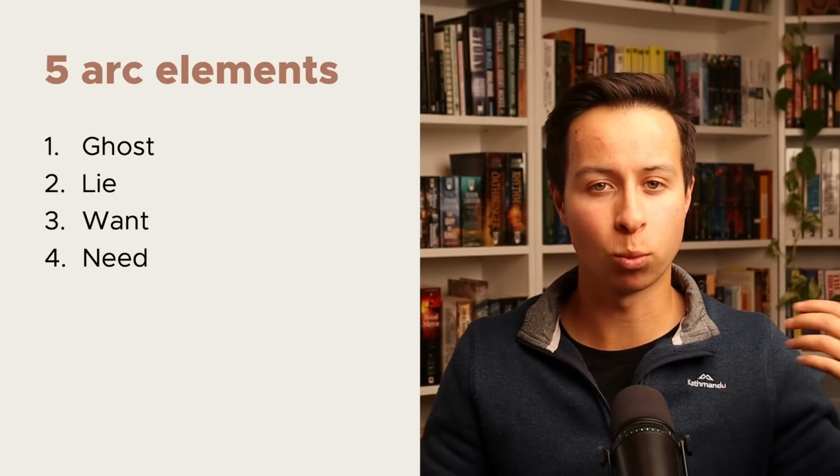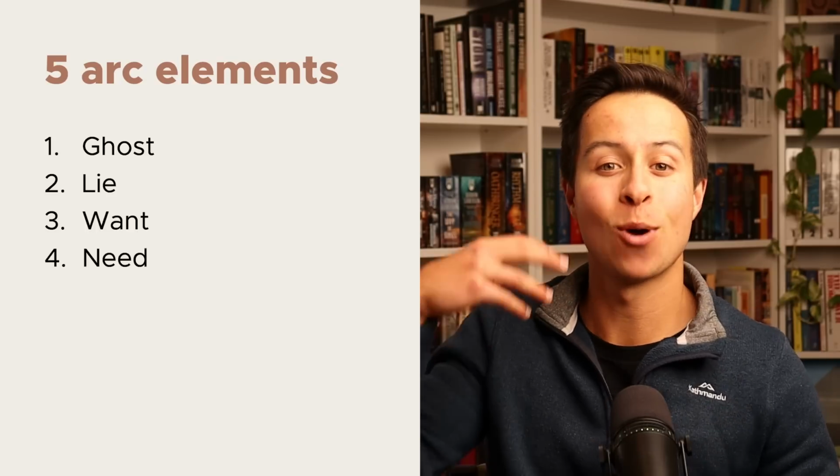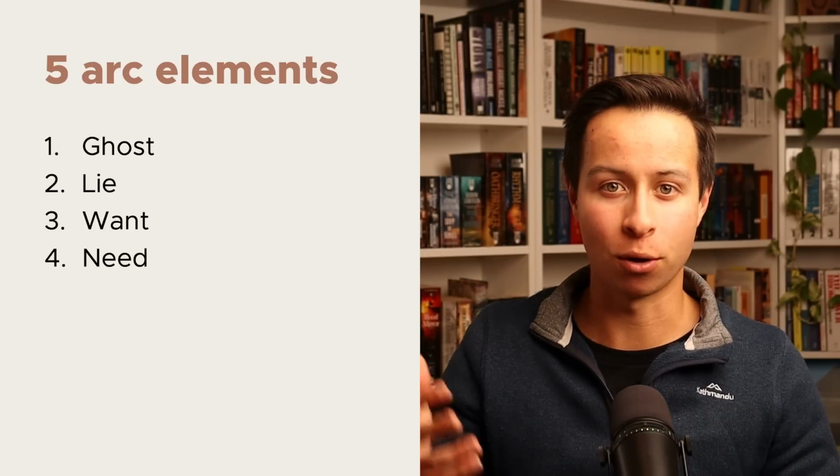So in contrast to the want, which is the thing that they think will make them feel complete, the need is the thing that will actually give them this sense of completeness. For our example character, he might come to realize that he actually doesn't need to be rich. What he actually needs is to form a genuine, loving connection with his own wife and his own children.